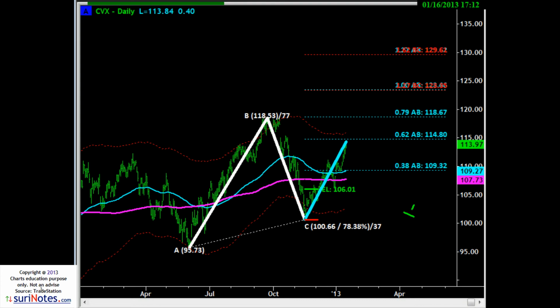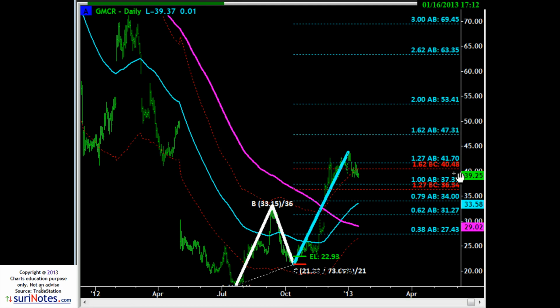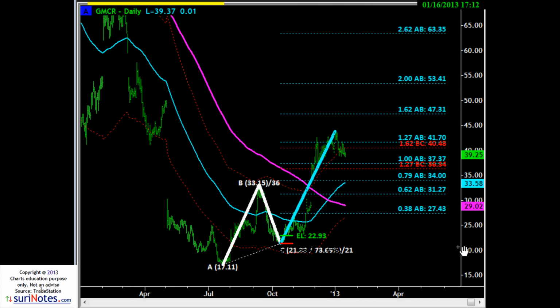Next I wanted to show you is the GMCR, which is the Green Mountain Coffee. This has a pretty solid ABC, what I call the perfect ABC bullish pattern. It reached its secondary targets, which is between 127 and 162% of EV, which is $41 to $47. It reached somewhere in the middle of it, and now it's actually showing a small retracement. But I do expect it, after this retracement, to move higher.